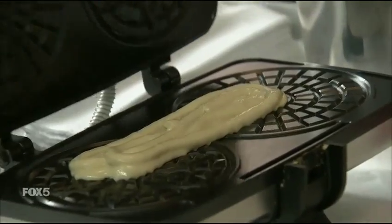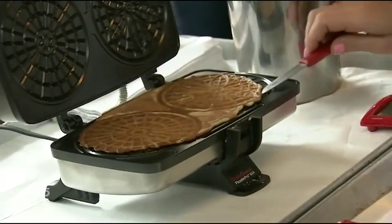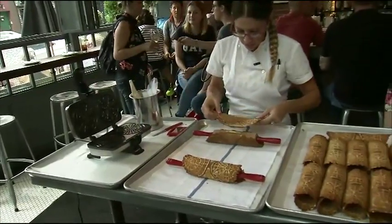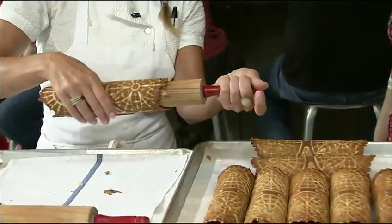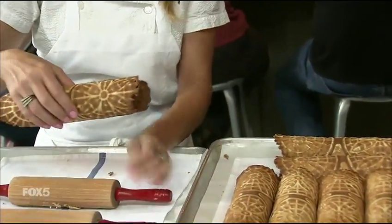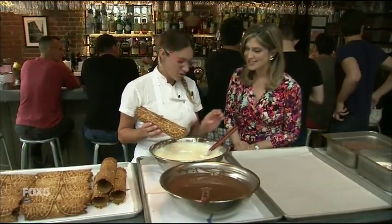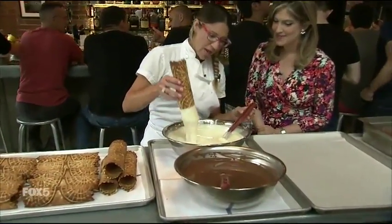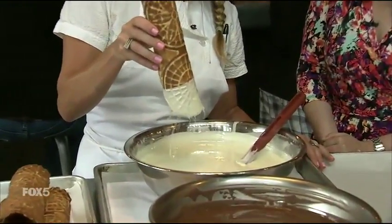We make the batter. I already have that done. I use a pizzelle machine, which is an Italian waffle machine. We mold it around a kind of baby rolling pin. Once Kat has the perfect shell, it's time to dip it in chocolate. We have tempered white chocolate, so we're basically going to dip it right up to the star. And we just let it drizzle. Shake it off a little bit.